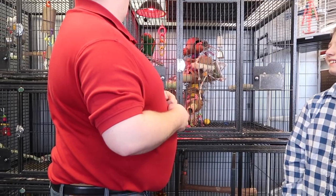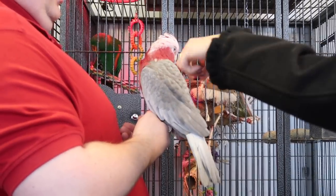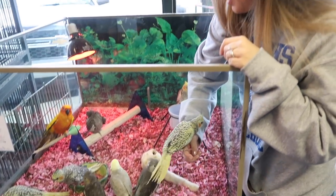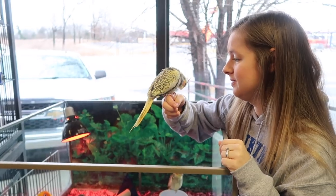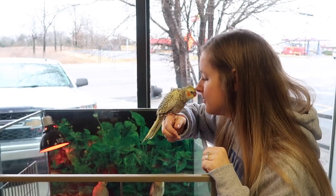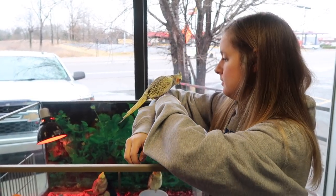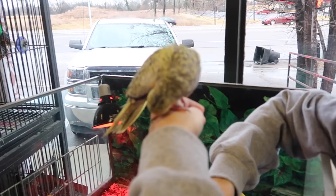I've never seen one of those in person. He's a rose-breasted cockatoo. He lays on his back and lets you rub his head. Isn't it so pretty? It is.